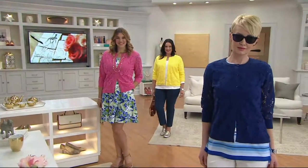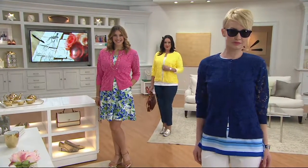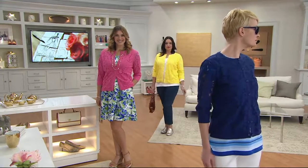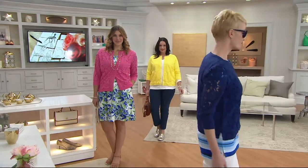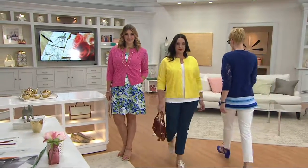Like, how tall are you, Sean? 5'5". And how tall are you, Amanda? You're 5'9", right, exactly. It's the perfect length. So that's coming to her hips. Yeah, it is the perfect length. Not cropped, but not so long that it hits you at that awkward spot.